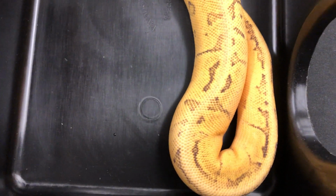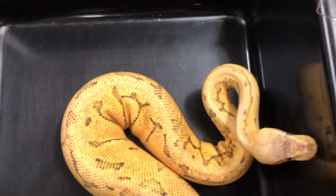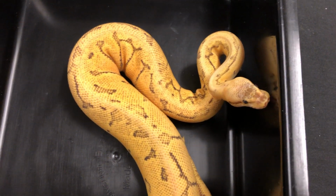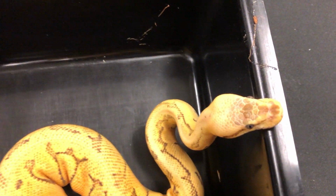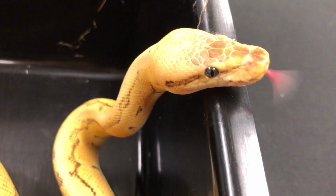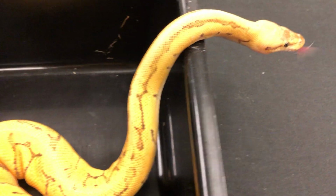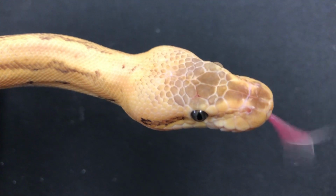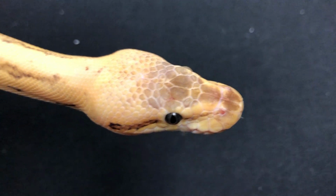The funny thing is I don't have a real comparison of another one to really compare it to, so I'm just calling it possible. We'll see when I breed him out. He's definitely going to breed this year for me. I'm definitely going to put him in the breeding program. I love that head. Look at that. That's a really nice looking snake. Really nice coloring. For a ball python, great color.